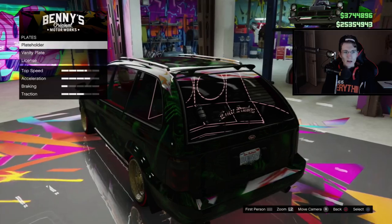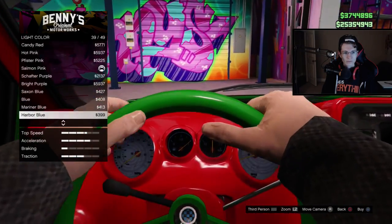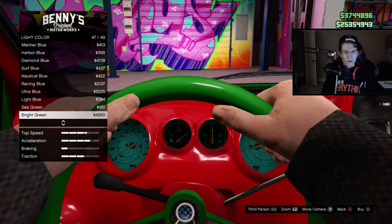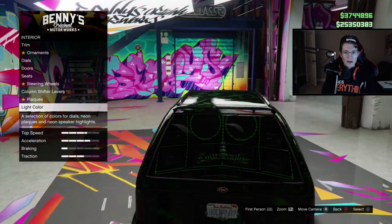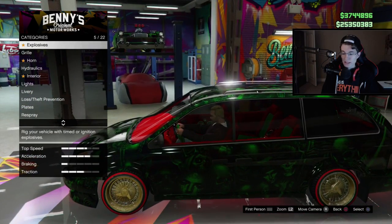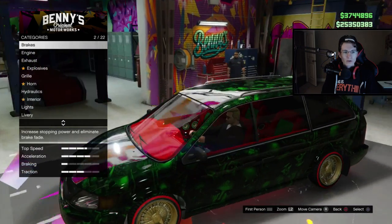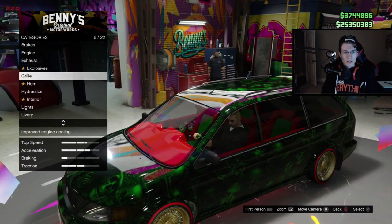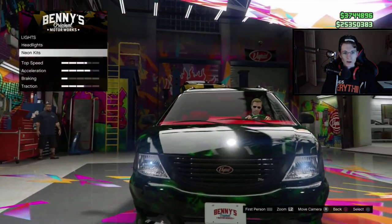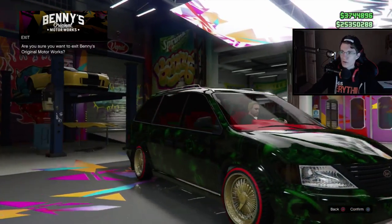And now we got to do light color on the interior. Let's do like green. We'll do green. I don't think they had any neon underglow, nor do I know if they have a spoiler. We can't see it from the picture itself. So the only thing we're going to do is take off the neon lights. None. Okay, so this is the Newswire right here. This is the new edition of the Newswire.